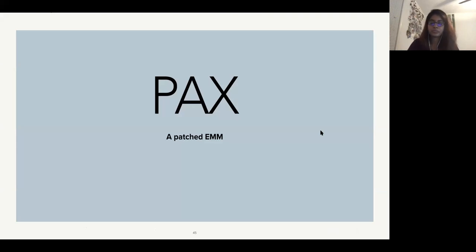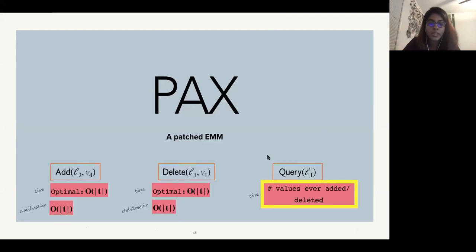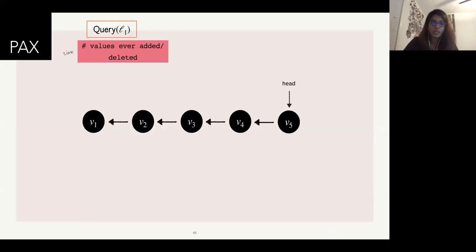So the third scheme is PAX. What it does is that it tries to optimize the query complexity. TRX and LSX, the first two schemes, had bad query complexity, right? So PAX tries to improve this. So let's see. The question is, why was the query complexity so bad? It was really because of lazy deletions, right?